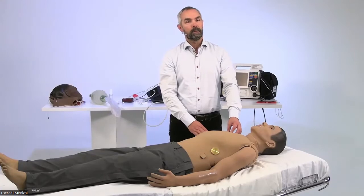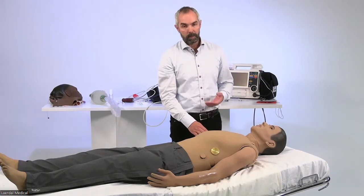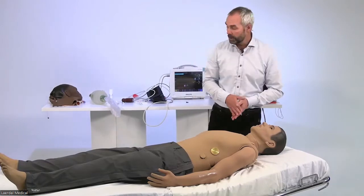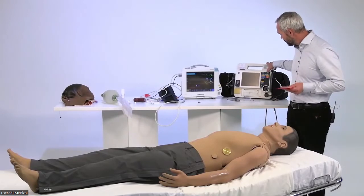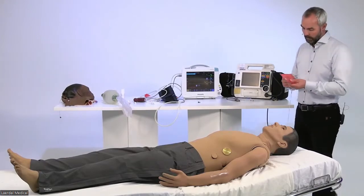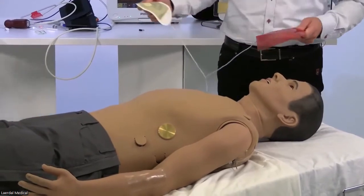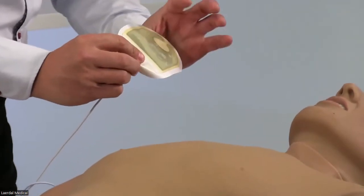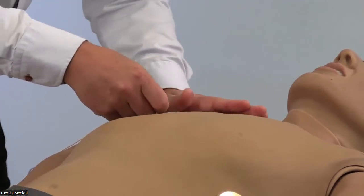ECG can be detected through these pads, so you can do cardioversion and pacing. And by attaching the pads, you can read the rhythm of the patient. So let me just attach pads to demonstrate. I'll switch on my defibrillator. I'll place the pads, making sure that you have good conductivity on the pad itself, like that.